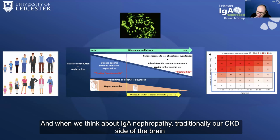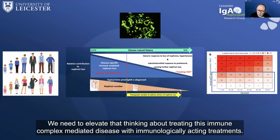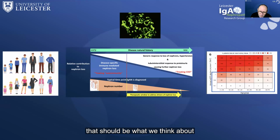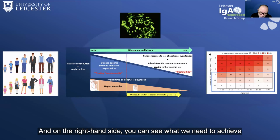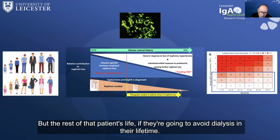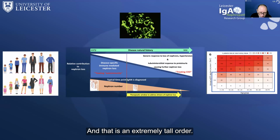And when we think about IgA nephropathy, traditionally, our CKD side of the brain has been 95% of the things we've thought about with IgA nephropathy, because we've had very little to treat the immunology. We need to elevate that thinking about treating this immune complex mediated disease with immunologically acting treatments. That should be what we think about when we think about treating IgA nephropathy. And of course, we still need to think about treating the CKD due to IgA nephropathy. And on the right-hand side, you can see what we need to achieve for the rest of that patient's life if they're going to avoid dialysis in their lifetime. And that's trying to get the rate of loss of kidney function down to below 1 ml per minute per year on average. And that is an extremely tall order.